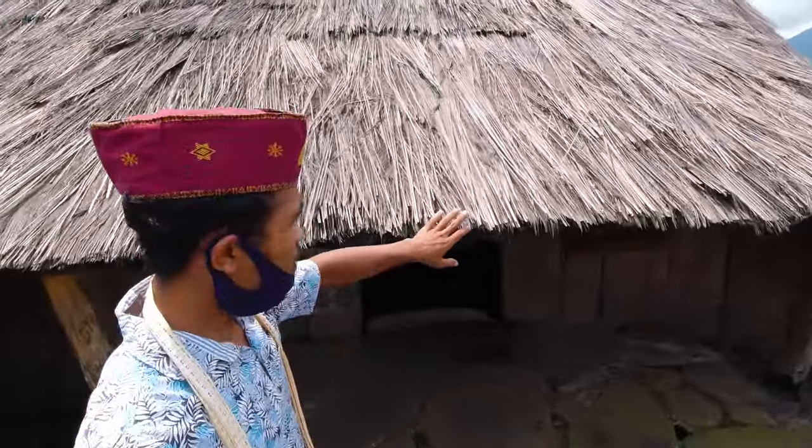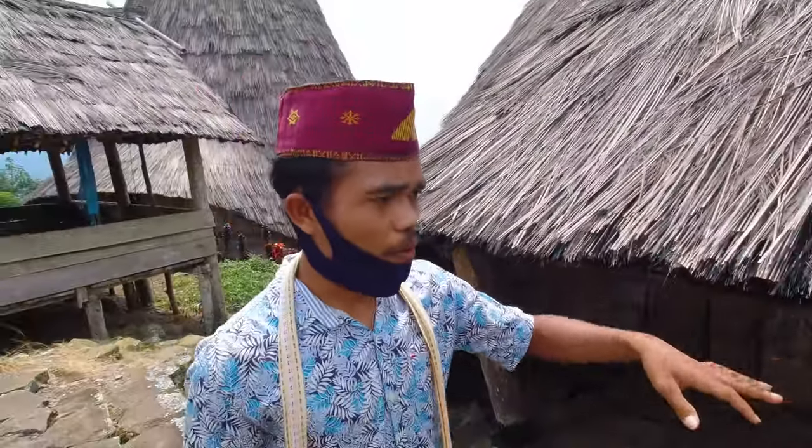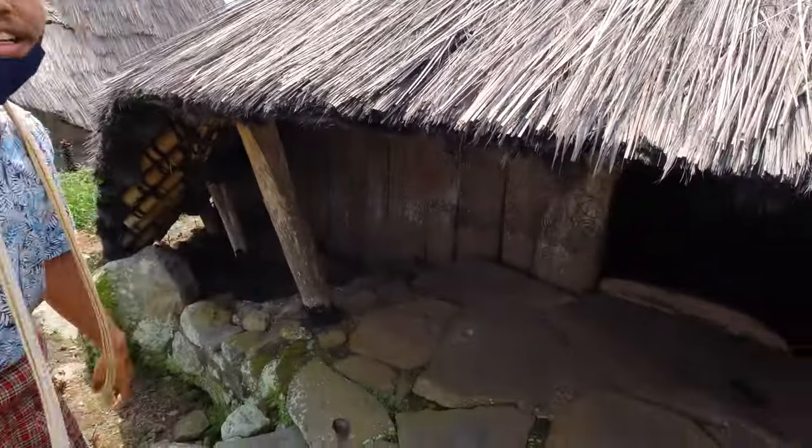This one made like this, yeah. Mm-hmm. So this means we must do it like this. Okay, that's cool. Why is it not so high? But it goes small. Be careful with your head.